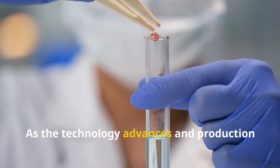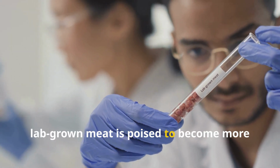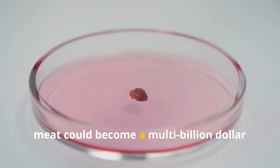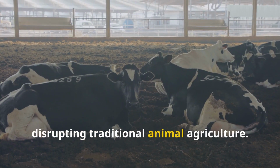As the technology advances and production costs decrease, lab-grown meat is poised to become more accessible to the public. Market analysts predict that lab-grown meat could become a multi-billion-dollar industry within the next decade, disrupting traditional animal agriculture.